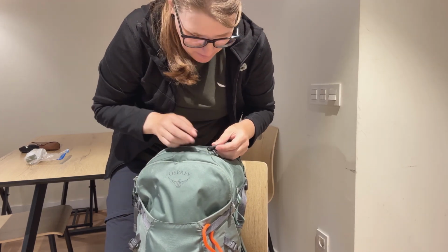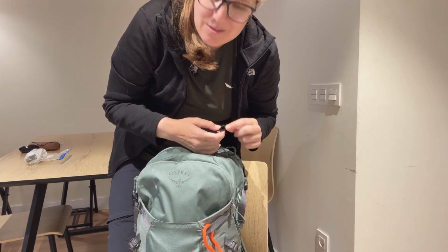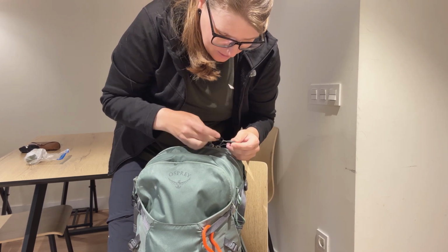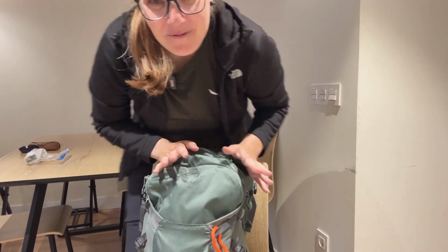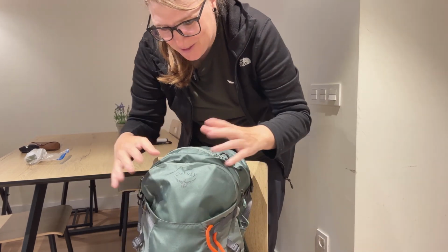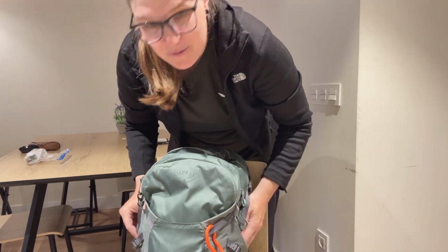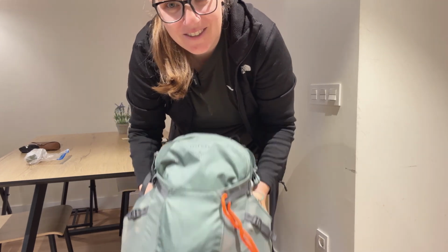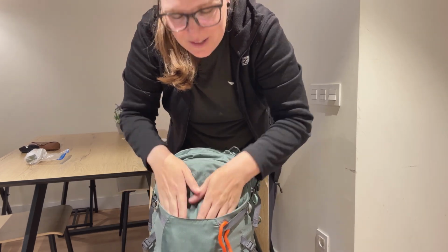So now my main compartment is packed, and since I have some valuables in there, I brought one of those S-biners to just clip the two zippers together and give it a little bit more security. Now we have a few more compartments to pack. So here in the front is this one for my main things. Then I also have two side pockets here on the side. And I also got this nice stretchy compartment here in the front.